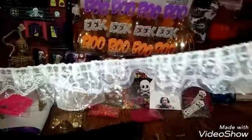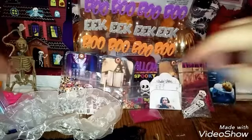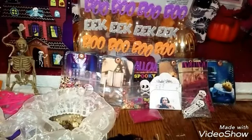Look at that, how beautiful. And it's like real shimmery. Oh, my goodness. It is beautiful. So, yes, I will definitely be using this lace in my sewing. Oh, my God. That's beautiful. Love it. Thank you so much.